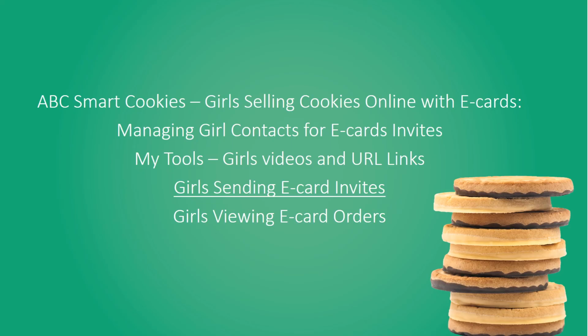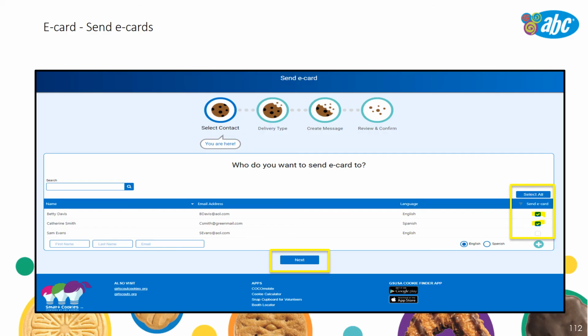Girls sending eCard invites. From the dashboard, hover over the eCard link and click on Send eCard. Girls will select the contacts they would like to send an eCard invite to by checking the individual boxes at the end of the row or click Select All to choose all contacts, then click Next.